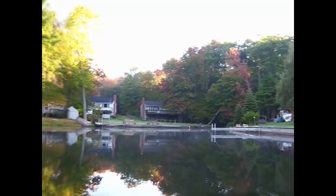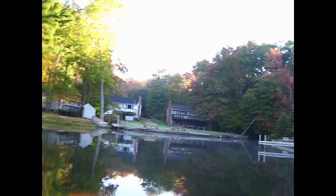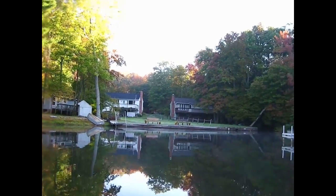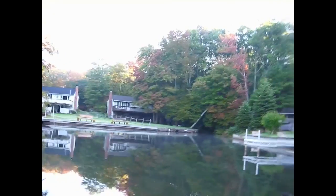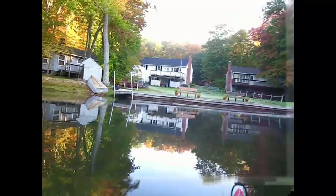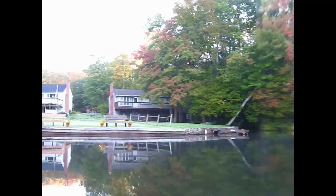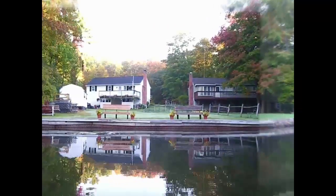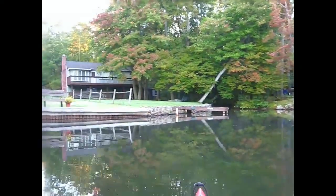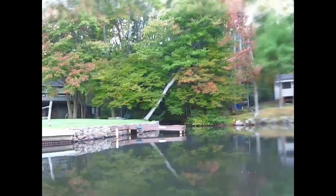Heading home into the cove. So hopefully in the next few weekends I'll be able to get out a little bit and see a little bit more fall foliage. I'm not exactly sure where I'm going to be, but we'll have a little more color than September. The trees are already starting to turn.